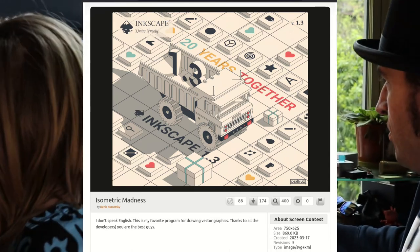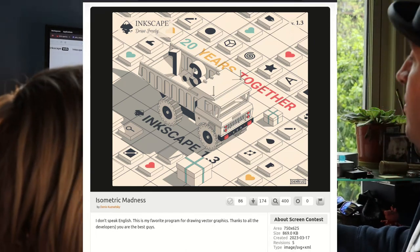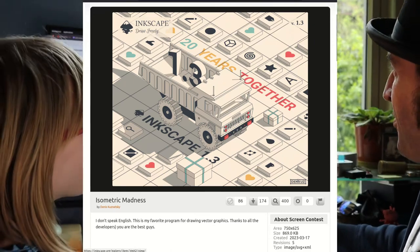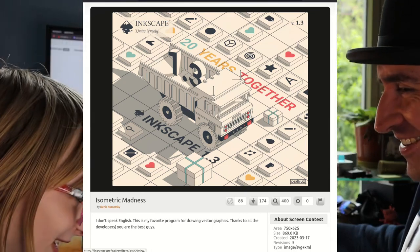Like, all of the tools there. It's like it's delivering the 1.3 update. Yeah, it's very... 1.3 delivery coming up. A delivery for the 1.3 update for Inkscape. Okay, here you go.